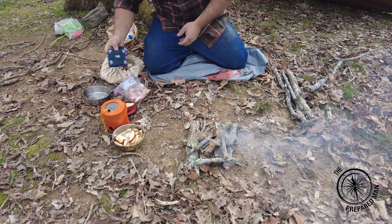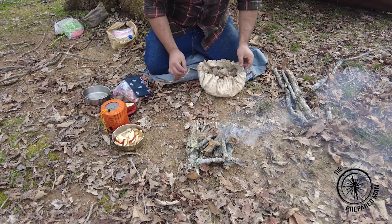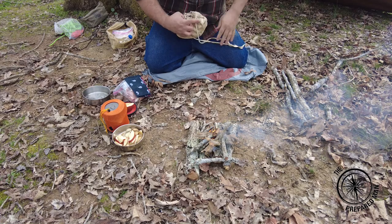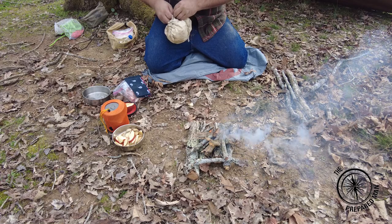So while we're talking here off camera, I'm going to put up my little fire kit. Don't need it anymore. I'm going to watch this fire catch up.